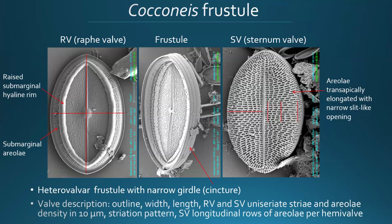This is the traditional approach to Cocconeis taxonomy, and here is where the confusions are coming from, because the variation is so high and we have difficulties splitting species. Of course, the same measurements are done in the rave valve, and for the rave valve, we pay attention to the submarginal hyaline ring, which is kind of breaking up the areolae and the striae. And also, usually we count the number of these submarginal areolae.